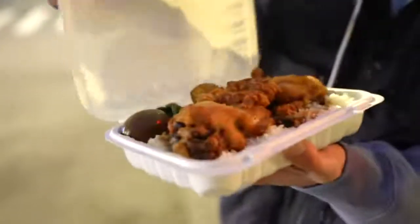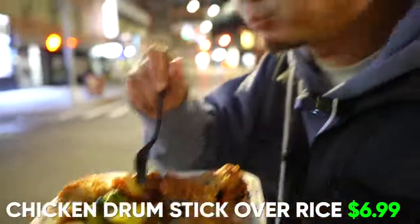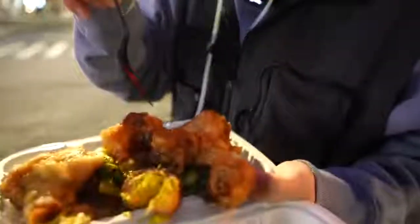All right, here we got a $6.99 double chicken drumstick over rice. If you're on Eldridge and you want a bunch of chicken and rice, go to Food House.